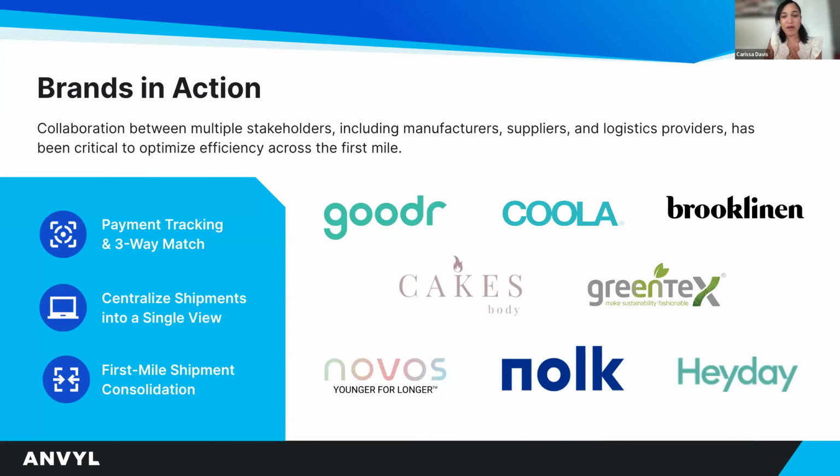So when it comes to three-way matching, our customer Gooder, they use Anvyl to compare their purchase order data against their invoice data. For example, let's say that they ordered 30 units at a $1 unit cost, but they receive an invoice for 30 units at a $2 unit cost, Anvyl will immediately flag that issue to the Gooder team and give them the ability to make updates or make adjustments with one easy click in the Anvyl platform.